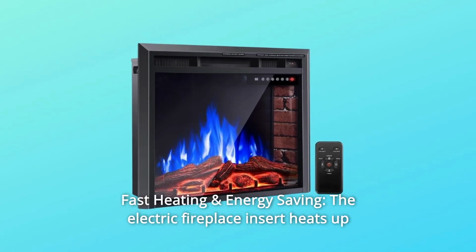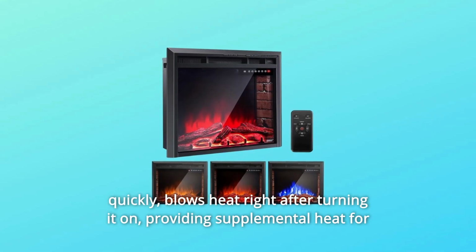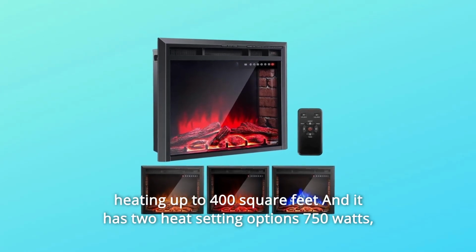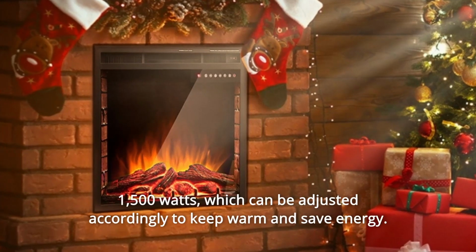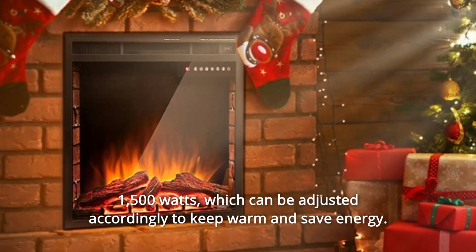Number 3. Fast heating and energy saving. The electric fireplace insert heats up quickly, blows heat right after turning it on, providing supplemental heat for heating up to 400 square feet, and it has 2 heat setting options: 750 watts, 1500 watts, which can be adjusted accordingly to keep warm and save energy.